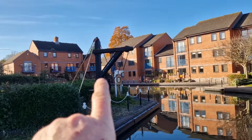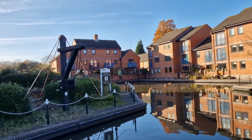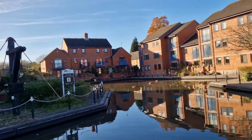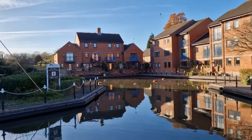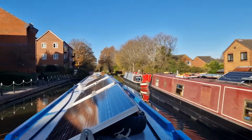That's a nice little leftover history thing, isn't it? Peel's Wharf, long-term moorings, no one's in there, look. Not a dicky bird. Better there, look. Got more sunshine.